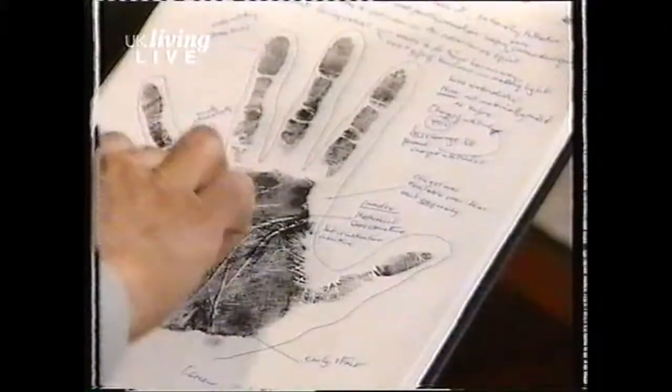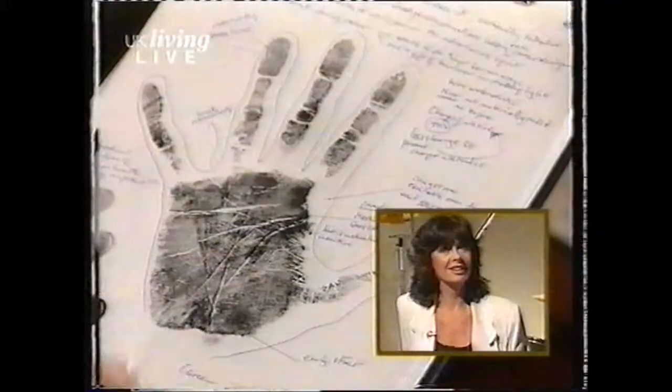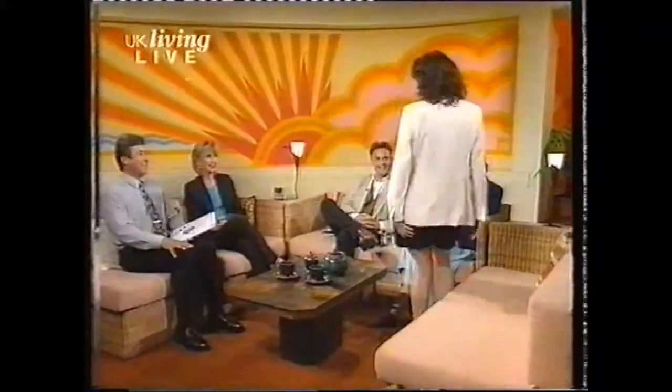Something happened round about age 38. A loss of some kind caused her to reevaluate her life and lots of changes. I've got a girdle here on the print, it's called a girdle of Venus, very hypersensitive. Very oversensitive indeed. That was very good.